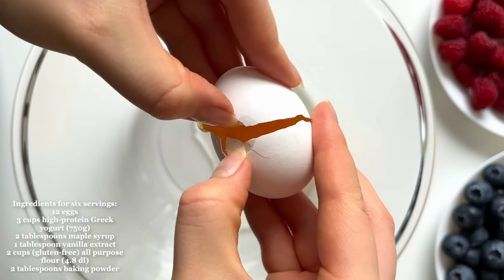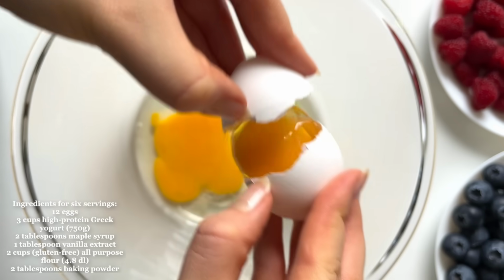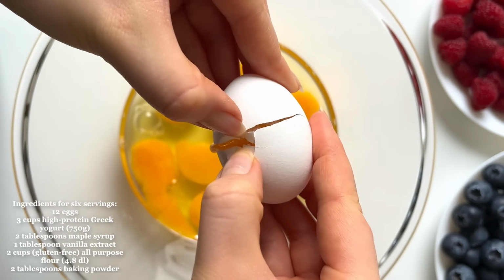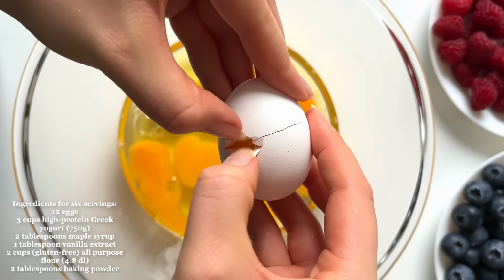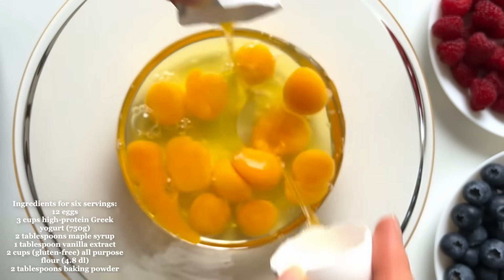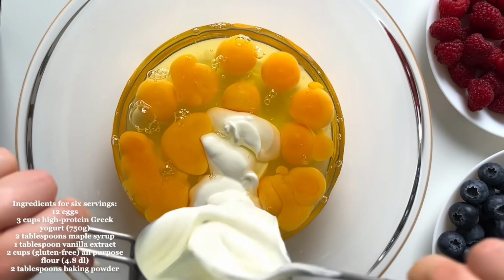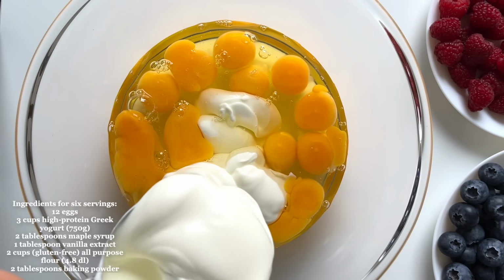But first, let's start by prepping the breakfast. Sheet pan pancakes are the easiest way to meal prep pancakes. When growing up, my mom used to make me and my brothers sheet pan pancakes very often. They are a very common breakfast here in Finland. We're making a high protein version that contains about 25 grams of protein per serving.